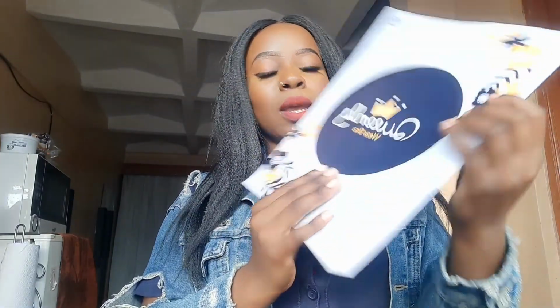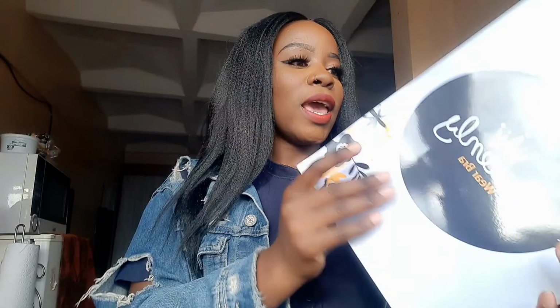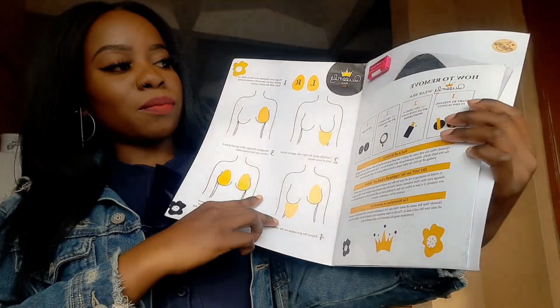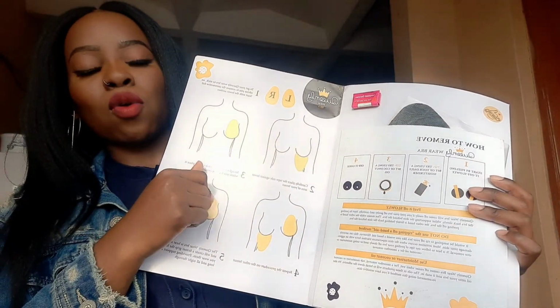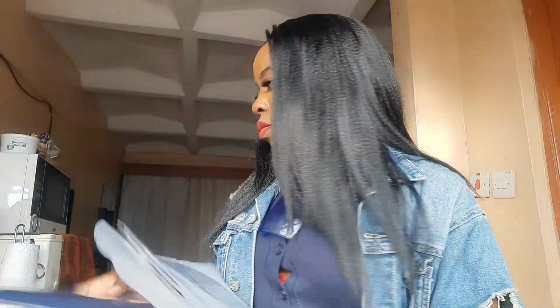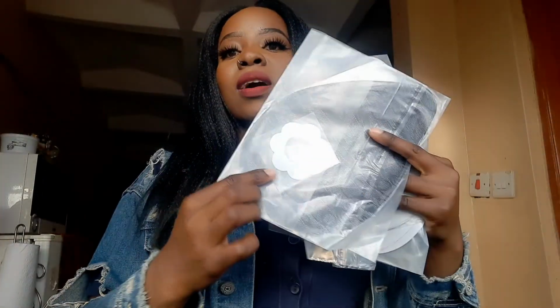I got this from Queenly Wear Bra. First of all, just look at the package. I so love the package. And when you open inside, this is how it looks. Plus, it gives you instructions on how to remove them and how to wear them. You can see, that's an added advantage. So it came in three pieces. Let me show you guys. This piece is a pair plus a nipple cover, as you can see here, and this one plus this one. So there are three of them, and all of them have their own nipple covers.